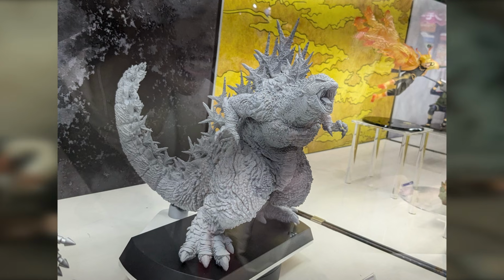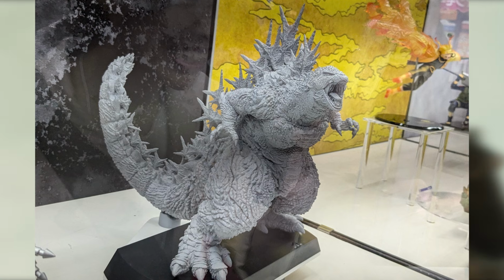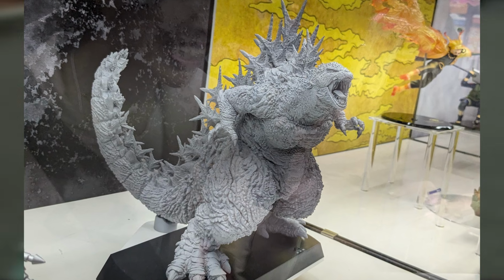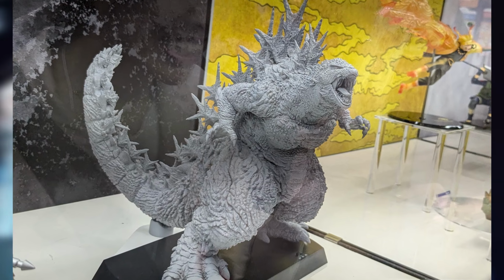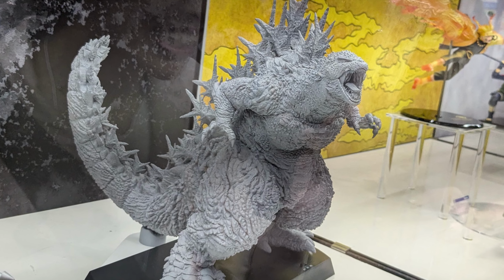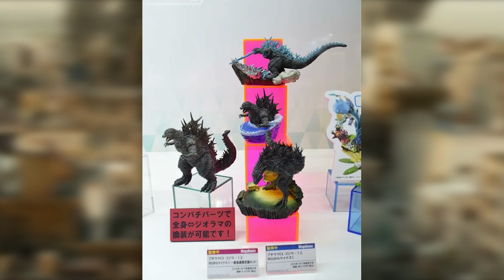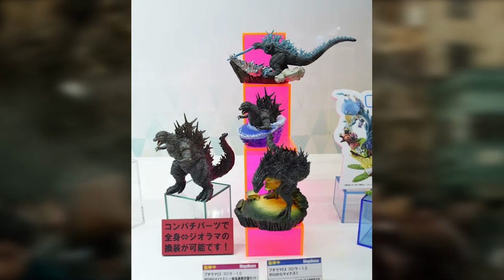The Mega Hobby Ultimate Article Monster Godzilla -1 figure was revealed. Here it is unpainted, looking just insane. The detail is incredible. This is going to be a prized possession of whoever's collection it is added to. It is incredible. Additionally, a wave of much smaller, but very artistic and very cool, Mega House collectibles was revealed.